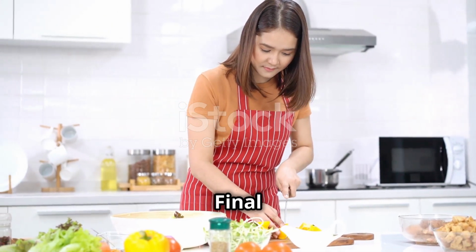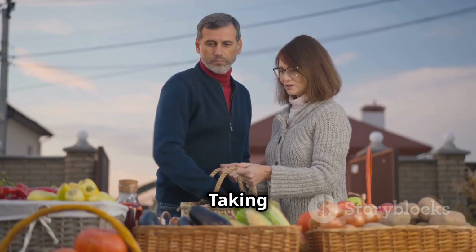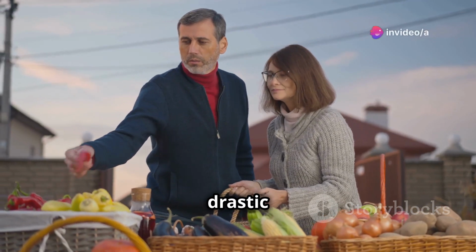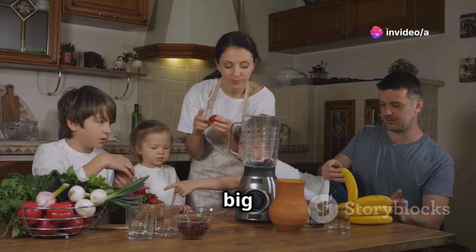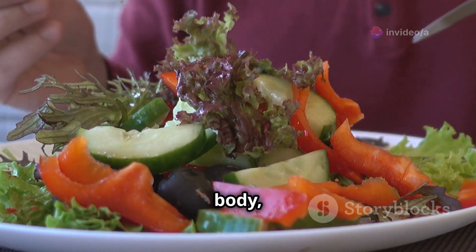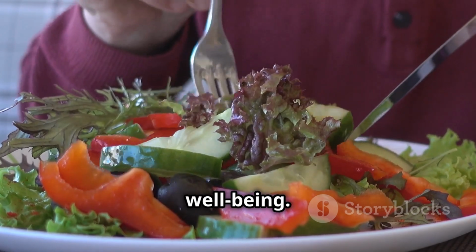Section 11. A final word. Empowering you to prioritize liver health. Taking care of your liver doesn't require drastic measures. Small, consistent changes in your diet and lifestyle can make a big difference. Listen to your body, nourish it with wholesome foods, and make choices that support your overall well-being.